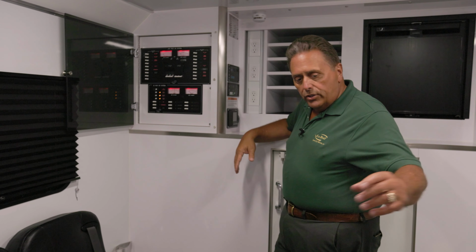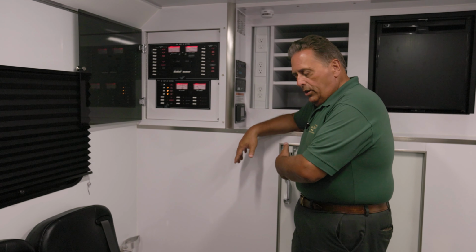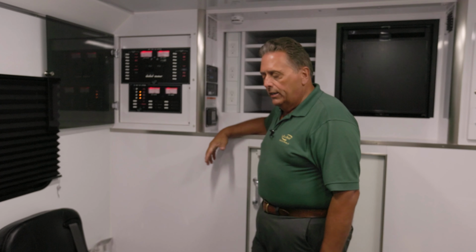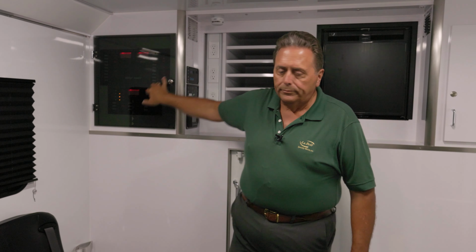Conversely, if your generator's been running all day, you get ready to leave and you go to start the Freightliner, and the battery's low, you can flip this switch and start the Freightliner off of the generator battery. That's the only place where these two electrical systems connect.